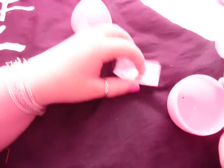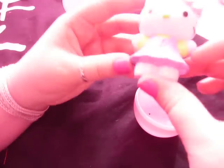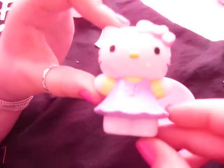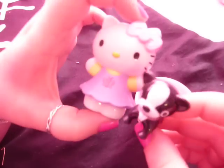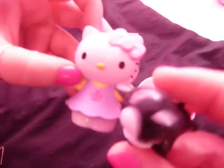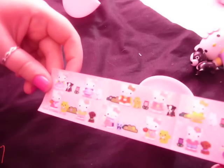So let's look. Oh, these are so cute. Oh my goodness. Oh, they're the cutest little thing. They're bigger than I was expecting them to be. And then you get the little dog as well. Oh my gosh. They are the cutest little thing. There's not much weight to them, but, you know. This was £3.99. So I don't think that's bad. And then these are all the ones that you can get.